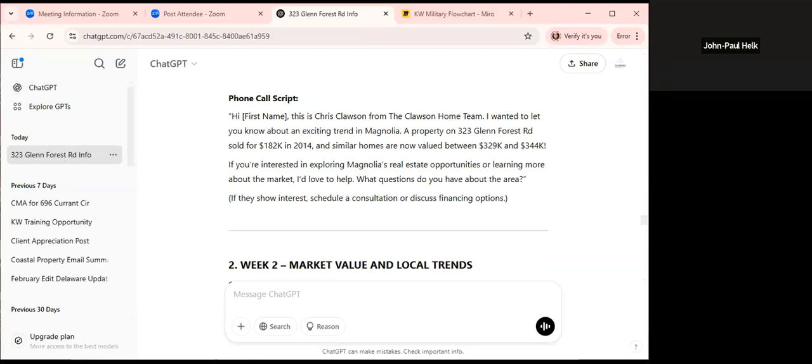Redefine the parameters. So I want to know what the home prices for Kent County, Delaware were. What was the average sold price? And it's going to tell you a number between here and here. You could say, what's the average sold price for a 2-bedroom, 2-bath home in Kent County? And it'll give you those basic parameters.